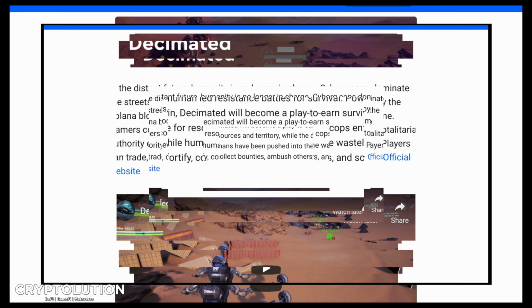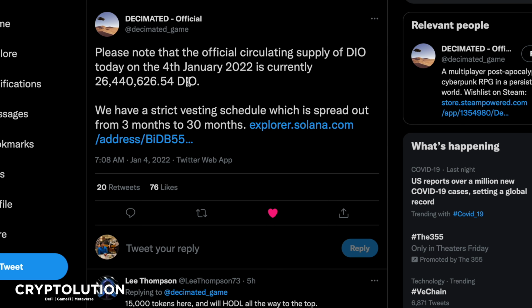But also, further on down the road, they made an announcement that their total circulating supply is 26 million, and that they have a strict vesting schedule, which is spread out from 3 months to 30 months. And we're going to dive deeper into what that 3 months to 30 months is and who that applies to. But the reason they share this is because of the strict vesting schedule. What do they mean by that?